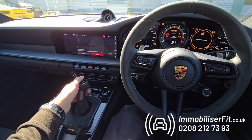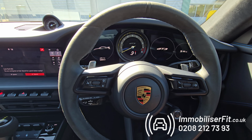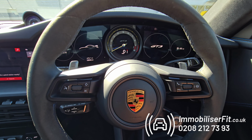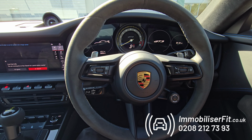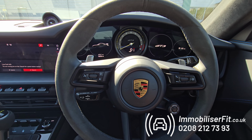it's going nowhere. This has a service mode when it goes back to the dealer, as long as it doesn't exceed 30 miles an hour, or 15 minutes or more, it becomes a normal vehicle. As soon as they go over that, the system reactivates.